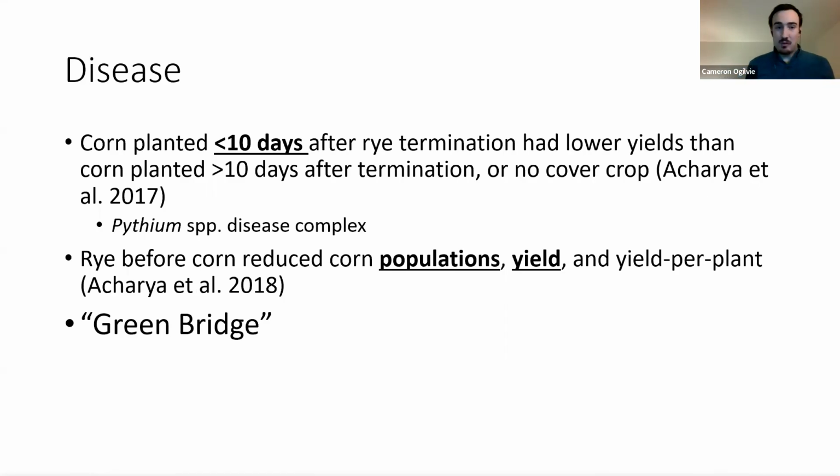So then really there's this last one, which is disease. And this is I think a couple of interesting studies that found depending on the termination time of that rye cover crop prior to corn, changed whether or not you saw differences in corn yield or corn population reductions and corn yield per plant. And so the idea is if you're terminating more than 10 days prior to planting, then you're killing the cover crop off, and those roots and the above ground material is dying off. And if there's Pythium species on those roots that are also pathogenic on corn, then you're giving enough time for that cover crop to die off that you're not going to see those same issues kind of bridge over into your corn crop.